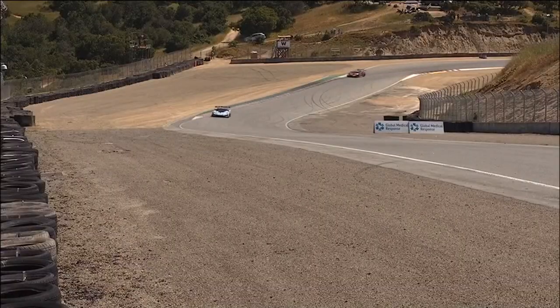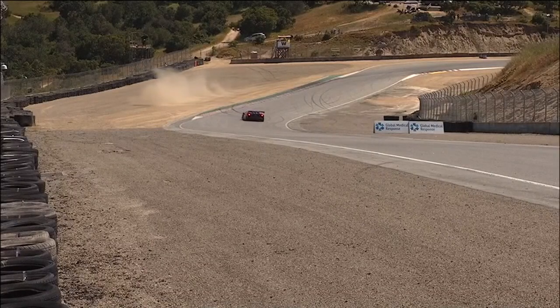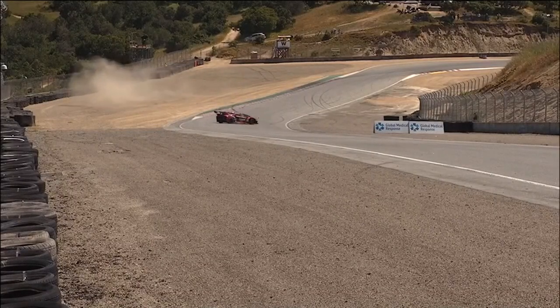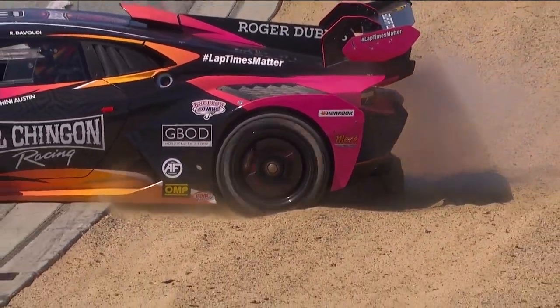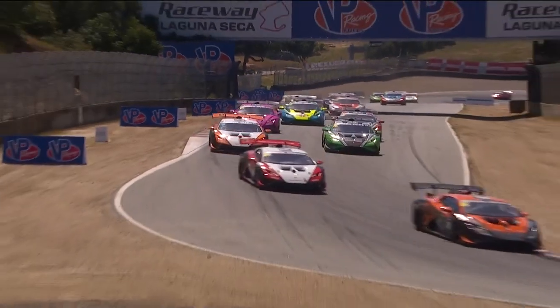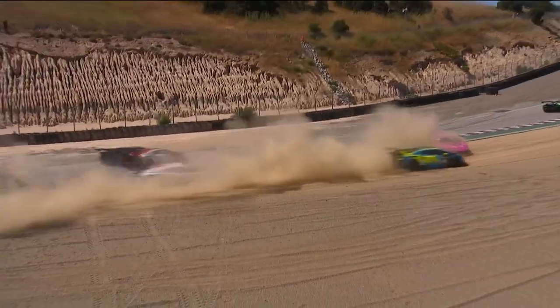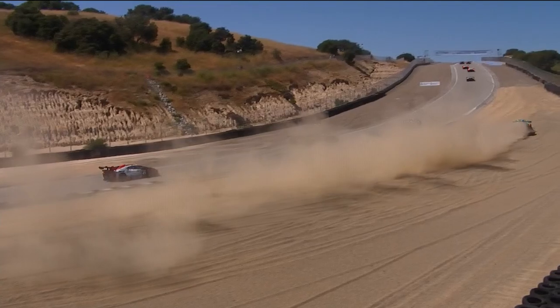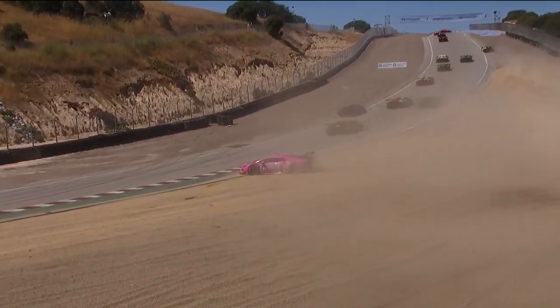Boom, pretty big contact there with the right rear. And then the number 11, Raymond DeVudy, spins and gets stuck on the outside of turn 6. That would bring out a full course caution. It would set up a green-white restart. You always have action when that happens, and we certainly had it there as the number 14 of Andy Lee, the pink Lamborghini, and the 45 Rob Walker get collected in the turn 6 mishap on the final lap.